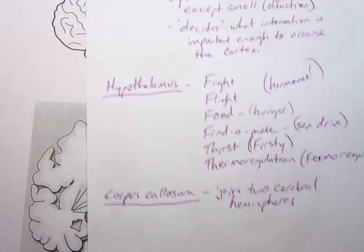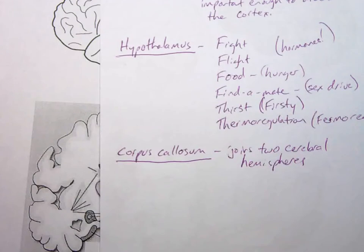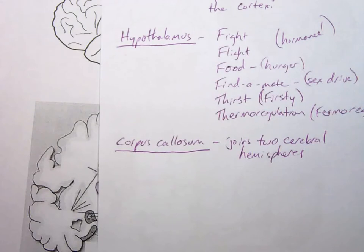Okay. So it just... It's just the messenger back and forth from the left and the right? It is. Between the left and the right side of the brain, it's just the connections that exist between them. It is just a giant bundle of axons.